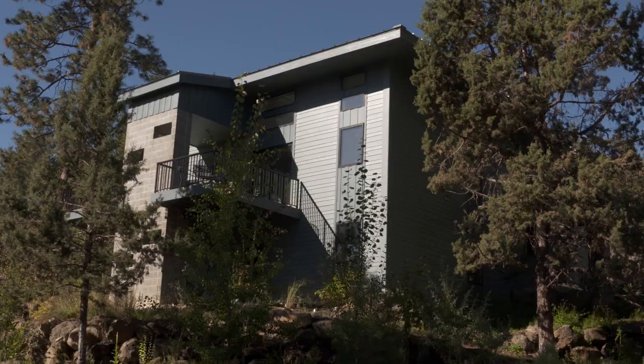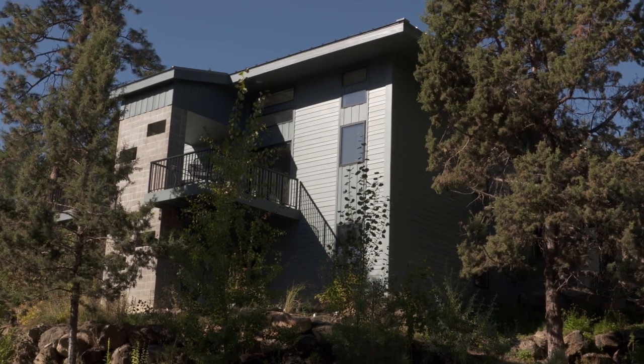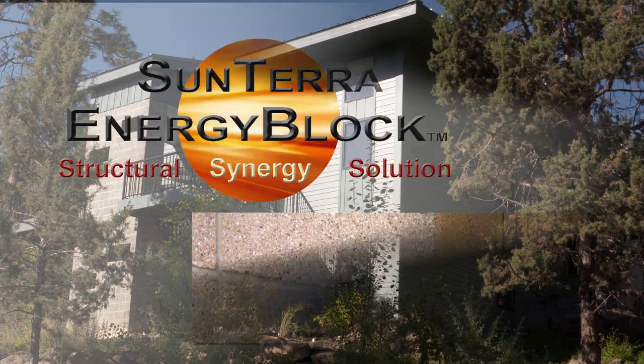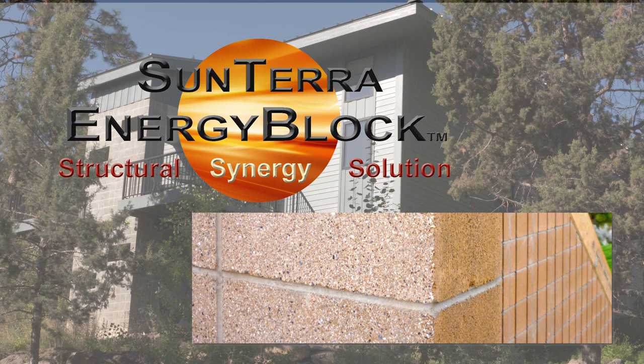So many people can say they do green builds because they put a lot of insulation in the walls, but Jim goes way back doing this for decades and knows it's much more than just that to hang the Eco Green Builder sign on your door. The steady evolution of sustainable, affordable green building techniques has yielded the most exciting development yet, the patented SunTerra Energy Block Exterior Wall System.